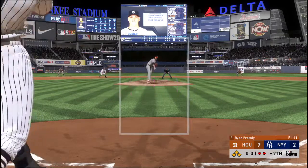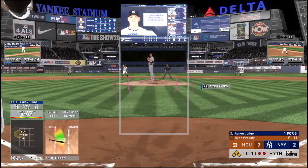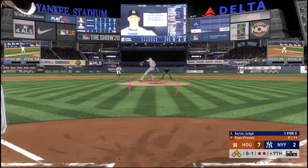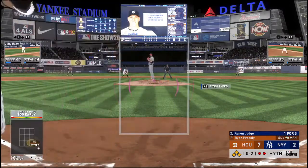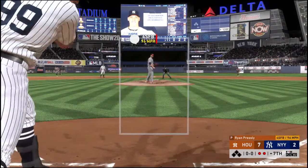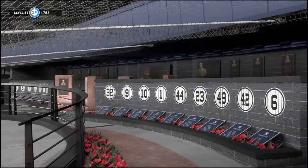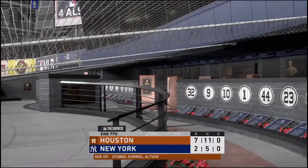Hoping to limit the damage. Here's the pitch. Well, he's got him in the palm of his hand now. It's 0-2. Hey, I love the aggressiveness right here. And we'll have to leave it there as this is strike 3, and that will retire the side.